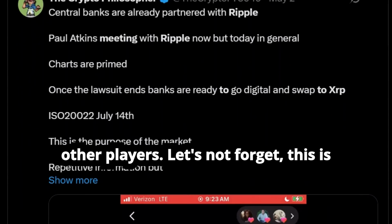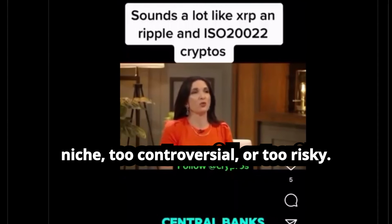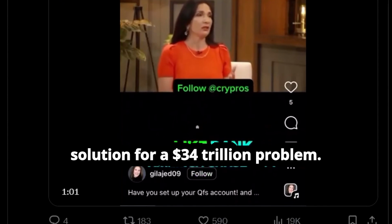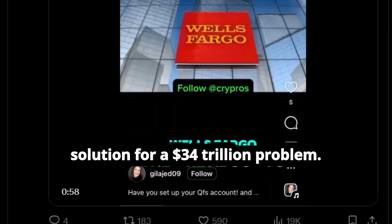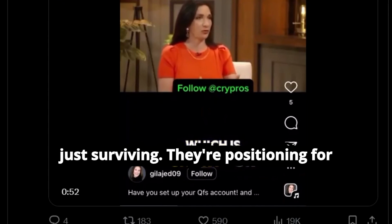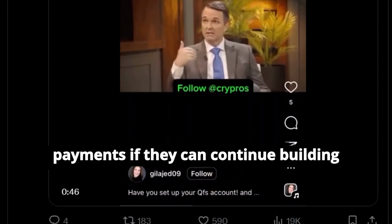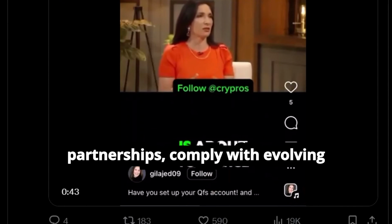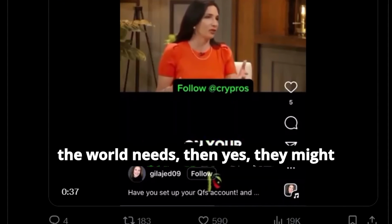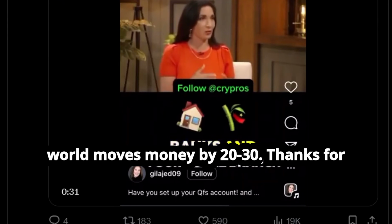Let's not forget, this is the same Ripple that was once seen as too niche, too controversial, or too risky. Now, it's being looked at as a strategic solution for a $34 trillion problem. So to wrap this up, Ripple and XRP aren't just surviving. They're positioning for leadership in the next phase of global payments. If they can continue building partnerships, comply with evolving regulations, and deliver the technology the world needs, then yes, they might just be crucial to reshaping how the world moves money by 2030.